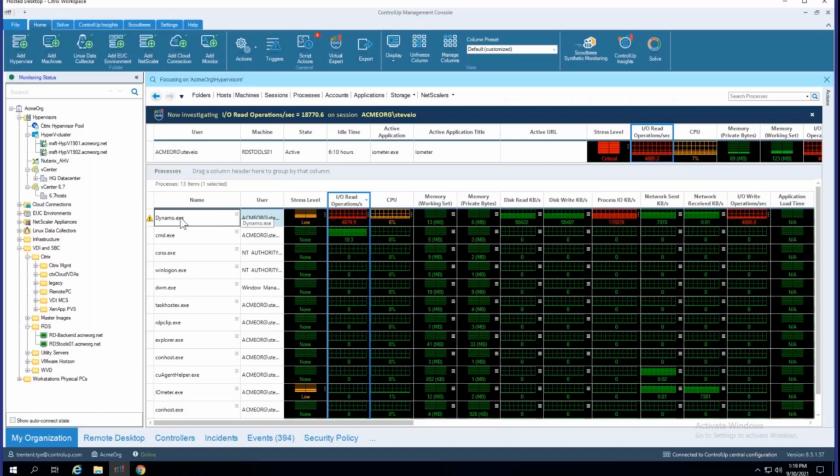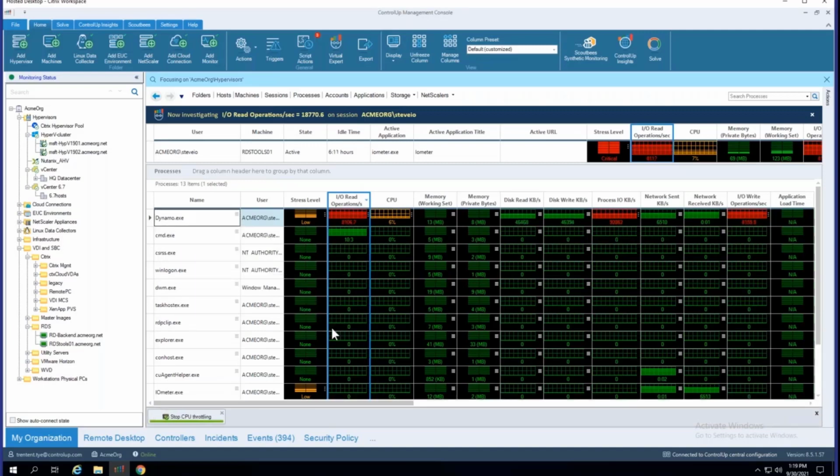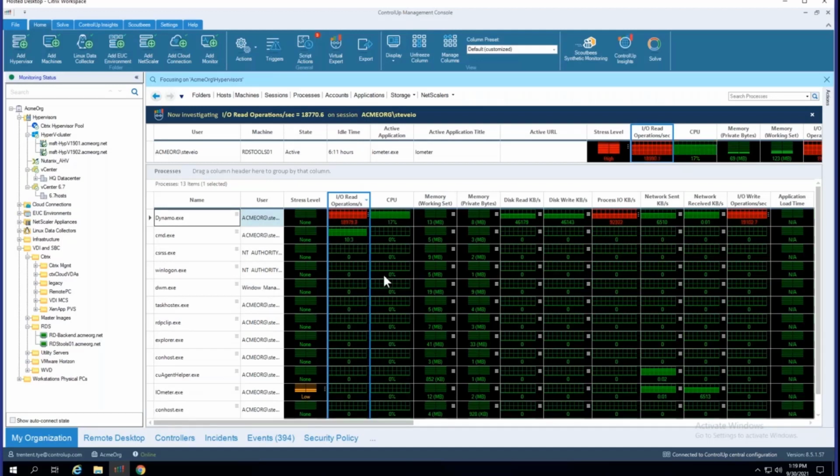So now it's down to about 6%, a little bit higher than the 4 we specified, but I'm sure it'll get there. But I'm going to stop throttling here in case anyone else in the ControlUp environment is doing demos. And we'll see, again, that cause and effect, boom, CPU goes back, IO goes back up. Thanks to the real-time nature, we have the capability of actually seeing what's going on.